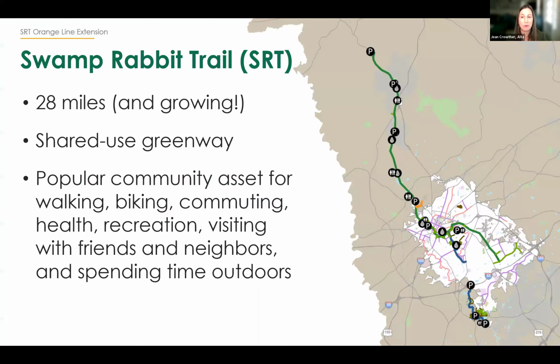As I'm sure you all know, the Swamp Rabbit Trail is a nationally recognized signature trail network. It's currently 28 miles of trail and growing, with the longest contiguous section, the Green Line, running 18 miles from Cleveland Park to just north of Travelers Rest. The full trail network reflects the ongoing joint efforts of Greenville County and the City of Greenville and other municipalities along the corridor. It's a shared use greenway providing a recreation, transportation, and community destination that serves multiple types of users and uses.